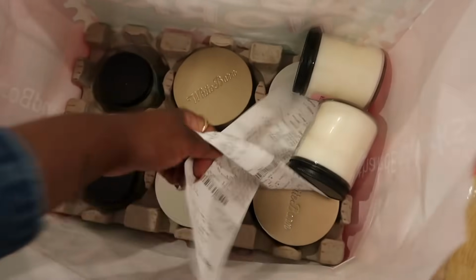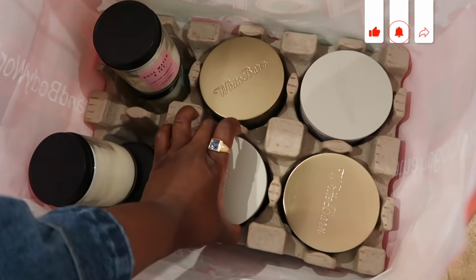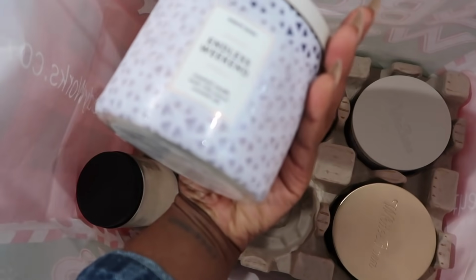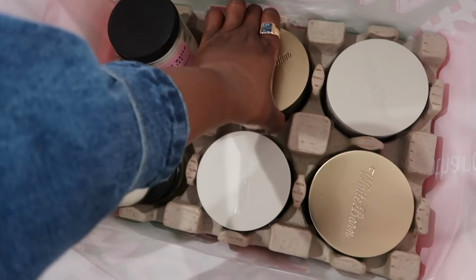I also, let me show you guys. So I kept it pretty basic this time. It was buy 2, get 2 free, so I just wanted to get fresh sets. I got the Endless Weekend. This one actually smells really good. I was looking for more fresh smells, so I wanted to get something like this. And then I got 2 of those.